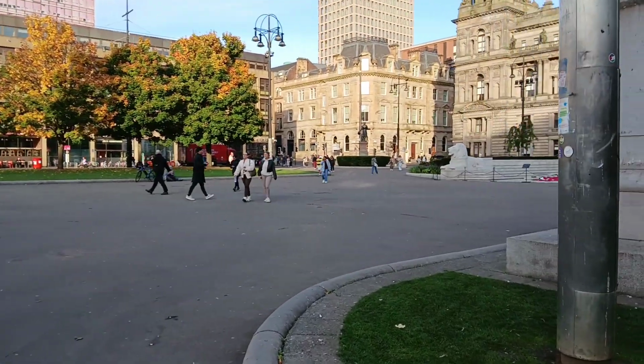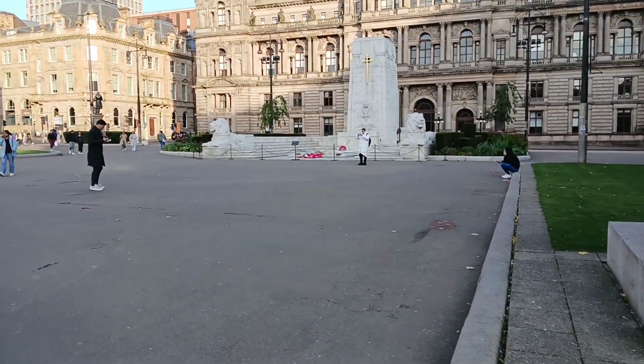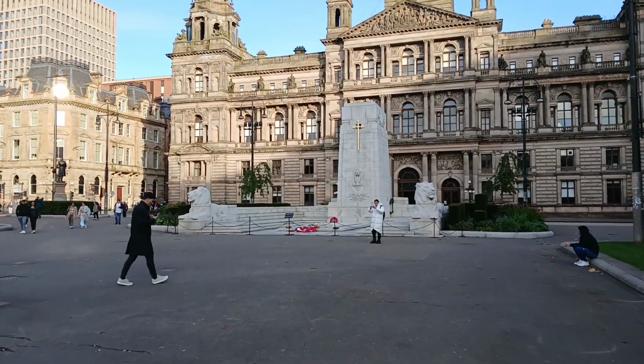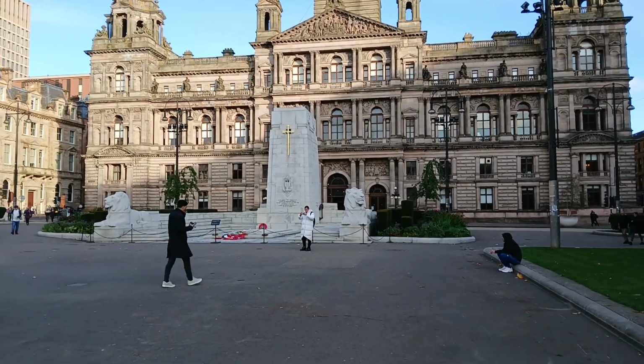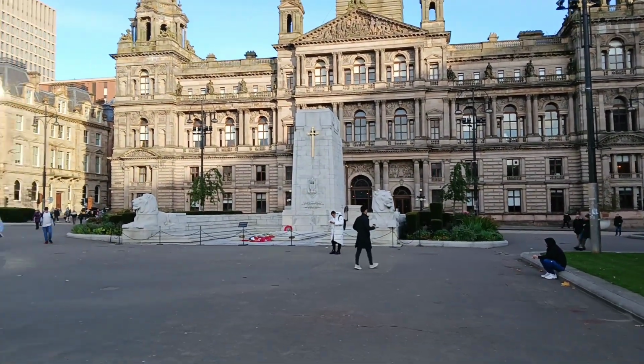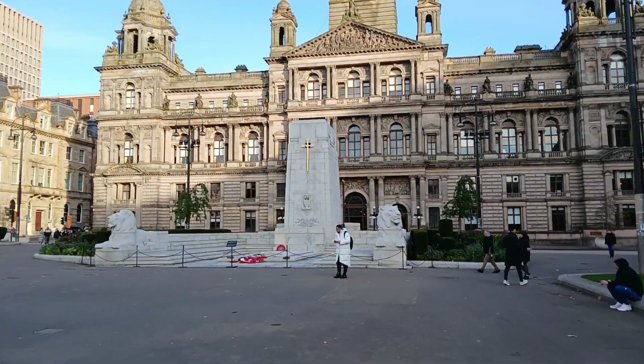And this here's the War Memorial for the Second World War. And that's where all the wreaths, they lay the wreaths there. And behind that is the Glasgow City Chambers. It's one of the most beautiful buildings I've ever saw at night. This is literally, it's not the centre of Glasgow, but it's not far away from it.